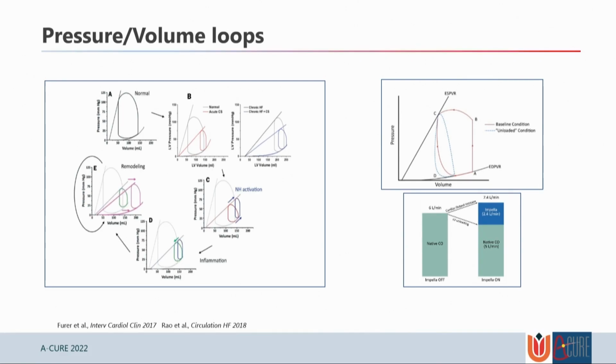And of course, the Impella is well known for its unloading effect. You can see a scheme here in which there is a decrease in pressures as well as in volumes. And that will have two effects. First of all, unloading, but also the Impella increases cardiac output, thereby promoting systemic decongestion by optimizing organ perfusion.